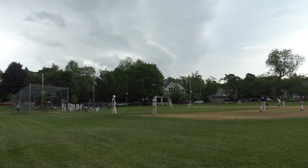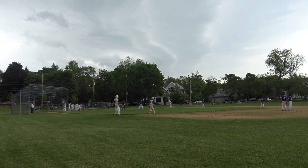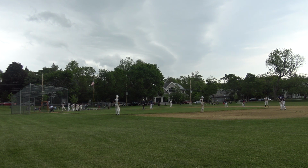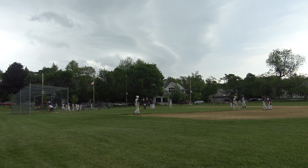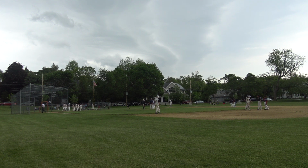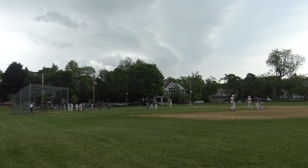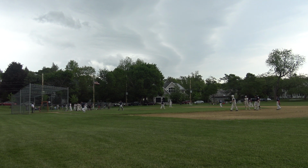Gets an RBI. Collins coming out. I think he's taking Ben out. Let's see. We're up to the three hitter in the Newton North lineup. He has singled and flown out in two at bats. No, he's staying in. He's staying in the game.